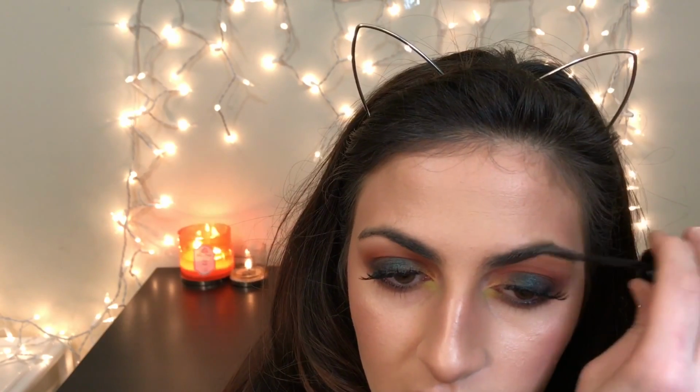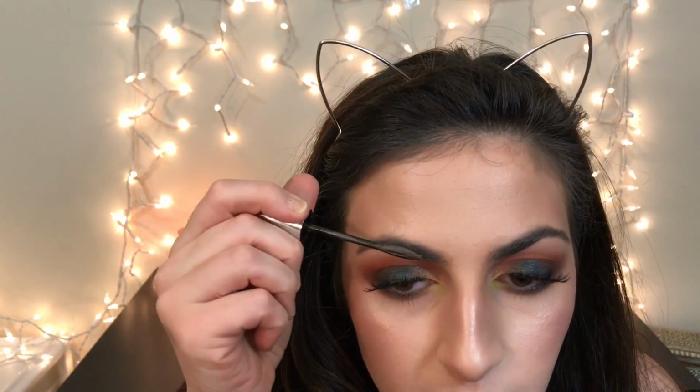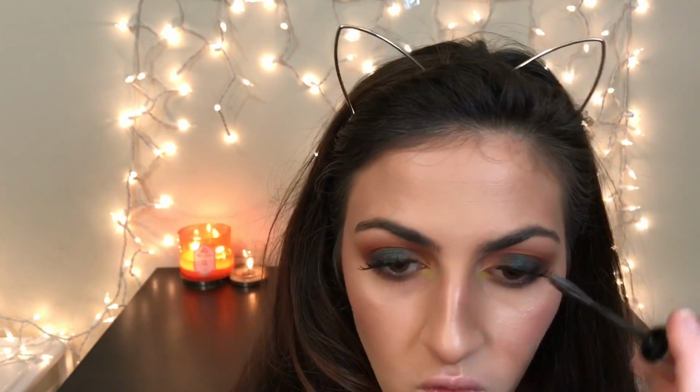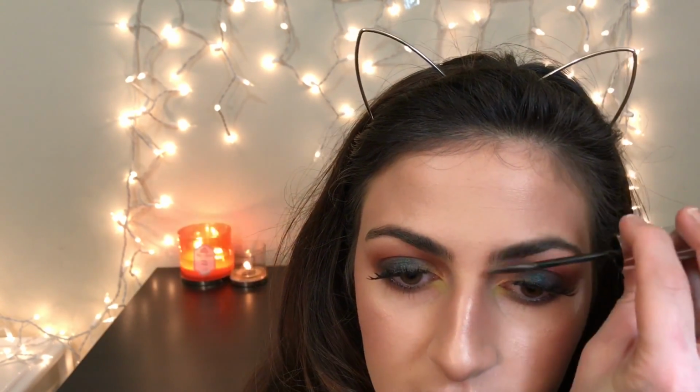And now for my brows, I'm going to be going in with the Maybelline Brow Precise. It's the one with the fibers. I'm going in with the shade Deep Brown. And I'm starting halfway through my brow, kind of. And I'm going with both brows just to get most of the product off the brush, so when I get to the front, I'm not over here looking crazy.